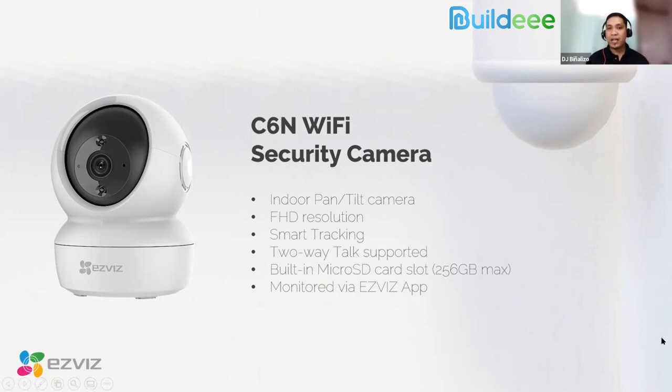Once we have created our account and paired it to our EZVIZ camera, we can always check our C6N camera wherever we are, as long as there is an internet connection. Our viewing is always on our smartphone. That gives us the feeling that we will always be seeing everything that's happening in our house, so we will never miss a moment. We can install it everywhere in the house, and you can see everybody and talk with them since it also has two-way talk. So this is the C6N Wi-Fi security camera of EZVIZ that is very helpful for our home security.